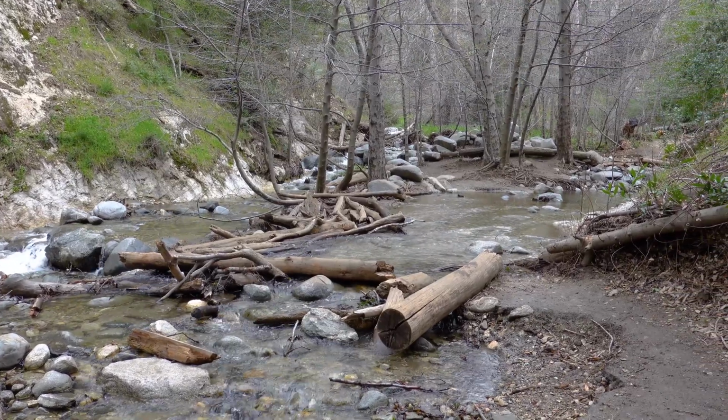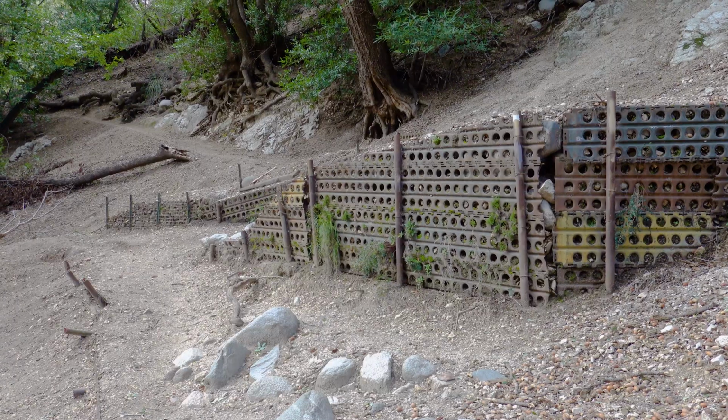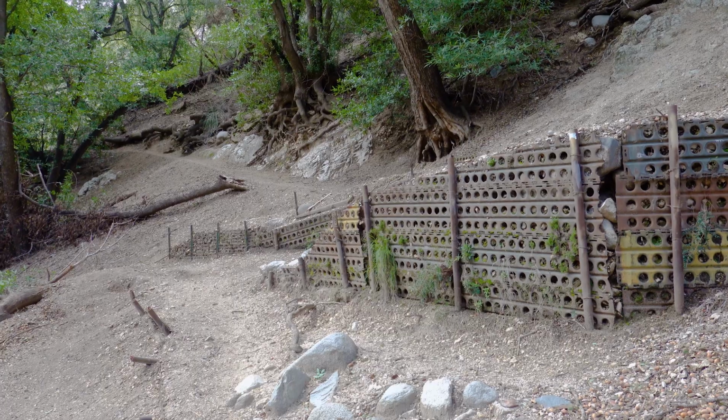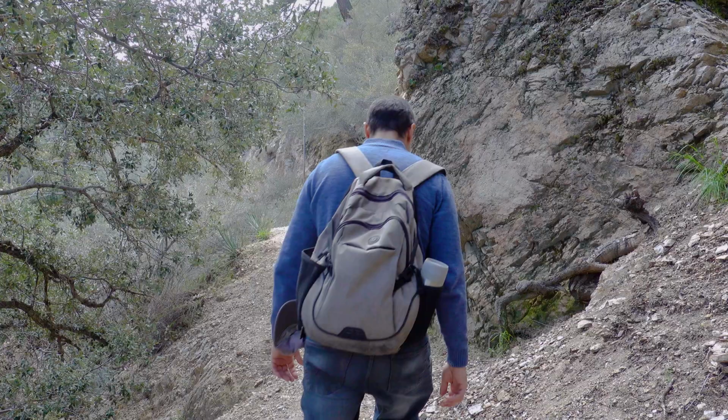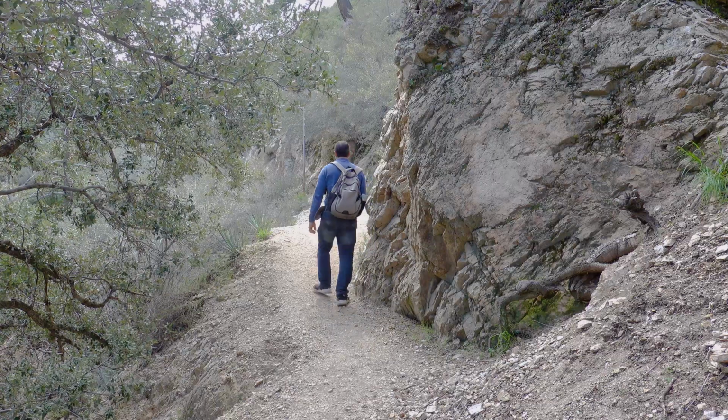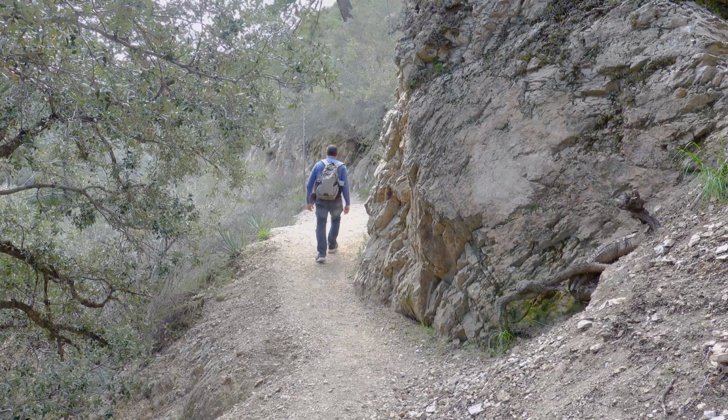After going through I don't know how many places where we had to jump over the water and over stones, and yes, I did not get my shoes wet, so I'm really happy about that. Well, finally we get to a part of this trail where it starts going up the mountain, so it's uphill. So yes, it turns from jumping to cardio, but it's kind of cool. I prefer actually going uphill, it's more fun.